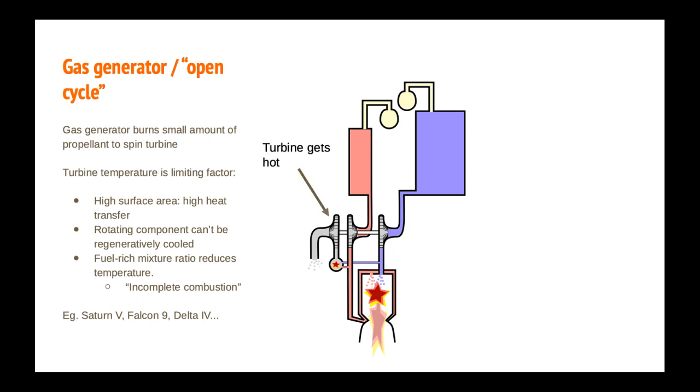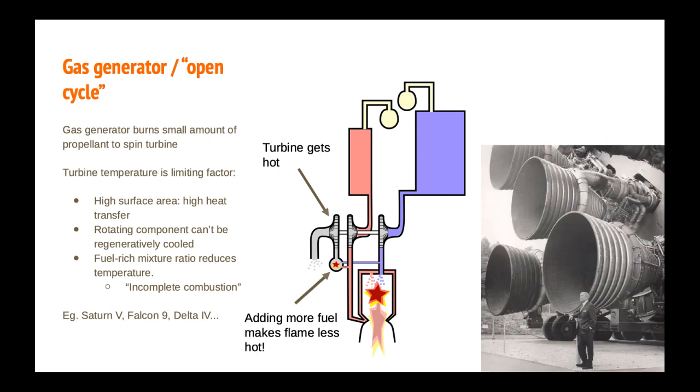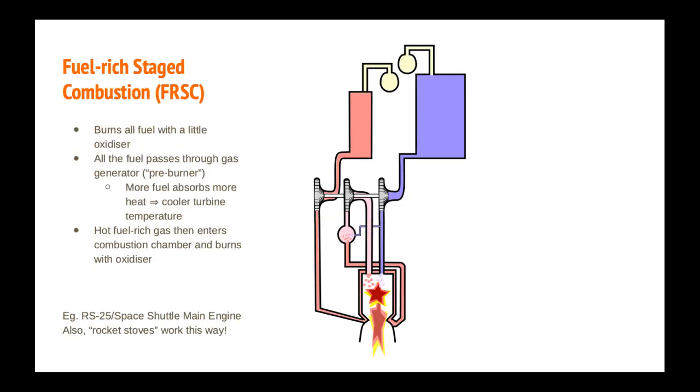But yet again, fire is hot, so we have to chuck in a lot of extra fuel just to make the flame temperature lower. This is the cycle that the first stage engines on Saturn V used, so it's good enough to get to space. It has lots of thrust, but it's not very efficient because there's a lot of unburned fuel in the turbine exhaust that we could have burned to go faster. So let's run all the fuel through the gas generator and then into the combustion chamber.